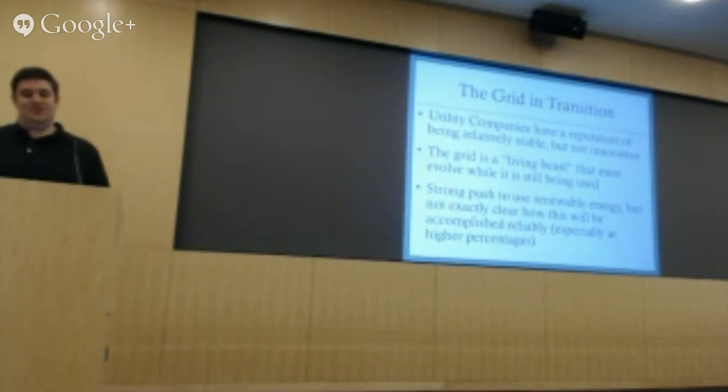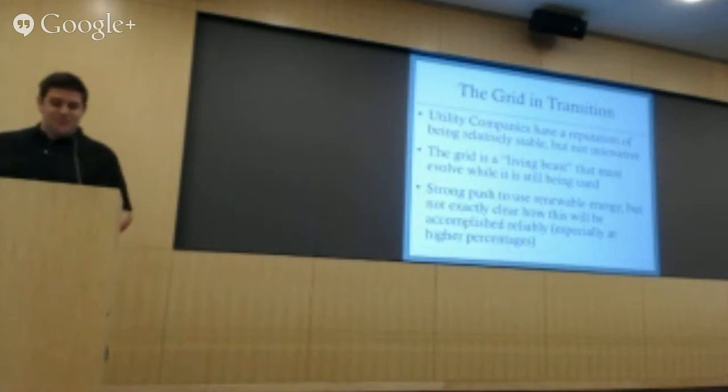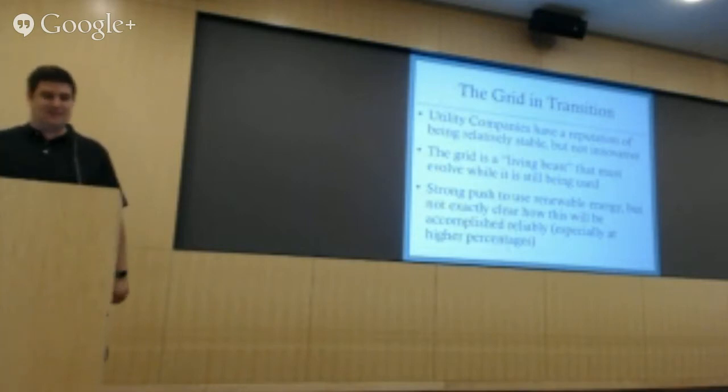There is a very strong push to use renewable energy. We have renewable portfolio standards set by California, and there are other places in the world like Germany that have that. But there are laws in place that aren't exactly clear how this will be accomplished reliably, especially as we get to higher percentages. In California it's 33% by 2020, and they're talking about 50%, and eventually I think we want to go to 100%, right? They just set these goals, but nobody really knows how that is going to be accomplished. And further, we want to keep reliability as priority number one.